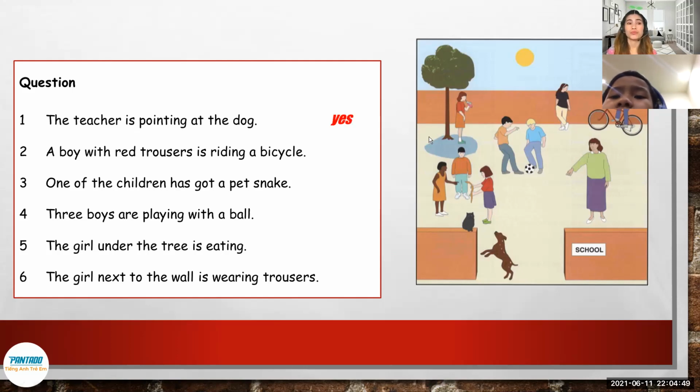A boy with red trousers is riding a bike. Is. No. Can you change it into a yes sentence? I'll give you a clue. Red trousers. What is he wearing? He is wearing jeans. Okay. Jeans. Now, do it again. A boy with jeans is riding a bicycle. Yes, a bicycle. Okay, now it's a yes.